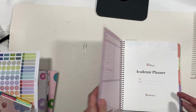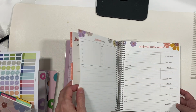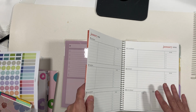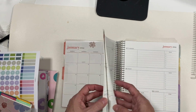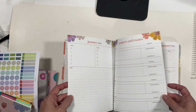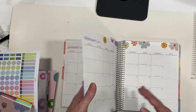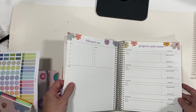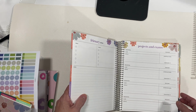So this is my school planner. Like I mentioned earlier, I am a full-time college student. I am working on my associate's degree in computer science, and I have never used this type of planner before, so I'm hoping it will be functional for me. I really love that I don't have to decorate it because the flowers are very pretty, and I don't need more than that. I loved this projects and exams section.